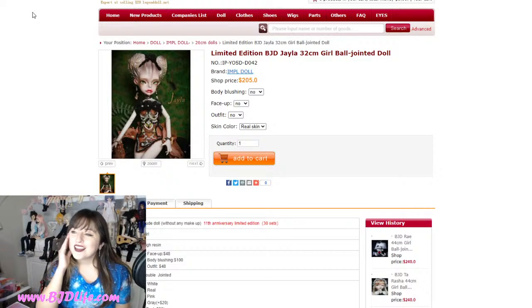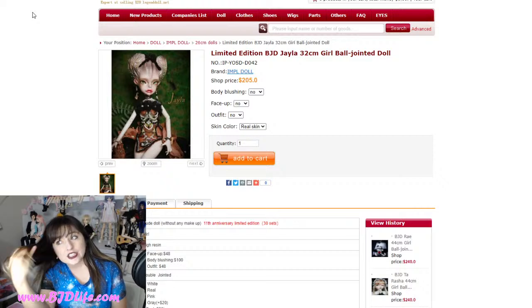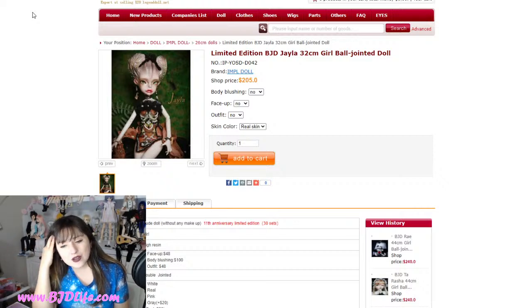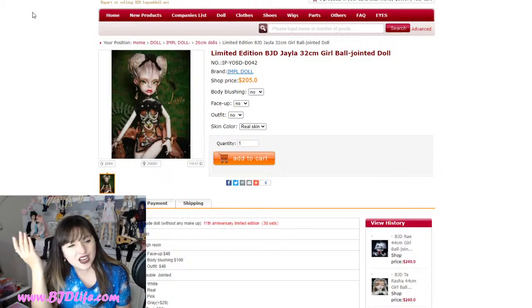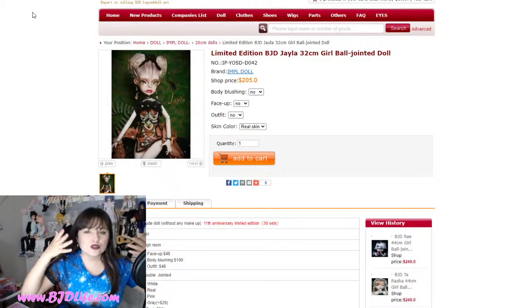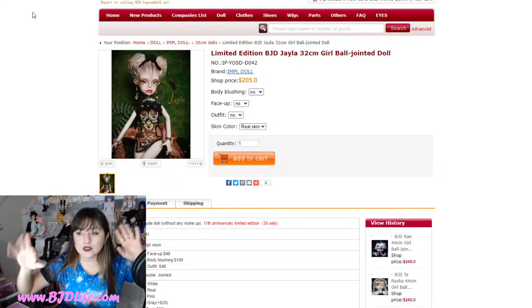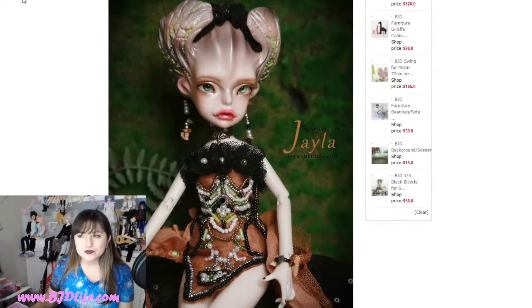The reason why I put this on here, this is from Impel Doll. These are their 26 centimeter dolls. It's a limited edition. Jayla at 32 centimeters. Maybe y'all can help me out. I don't know what she is. Like the other ones, I feel like they do look very oceanic. Like if you see the other ones, there's a couple of other ones that kind of have these weird head sculpts, but I don't know, is she a flower? Like I still couldn't understand it all the way.